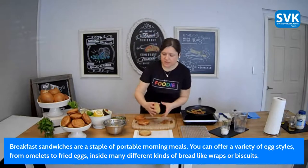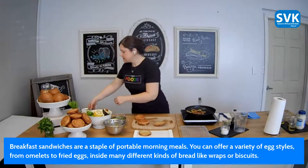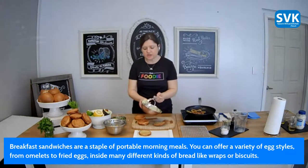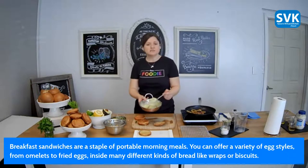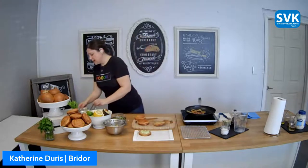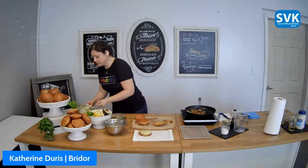So first, I'm going to start with some avocado mayo here. I just took an avocado, smashed it up, added some Hellmann's mayonnaise to it, and a little bit of cilantro, a little bit of lime, salt, and pepper. So that's going to be our base, because we want really something cool. Yeah, a little indulgent here, right? Charlotte, I'm all about the indulgence.